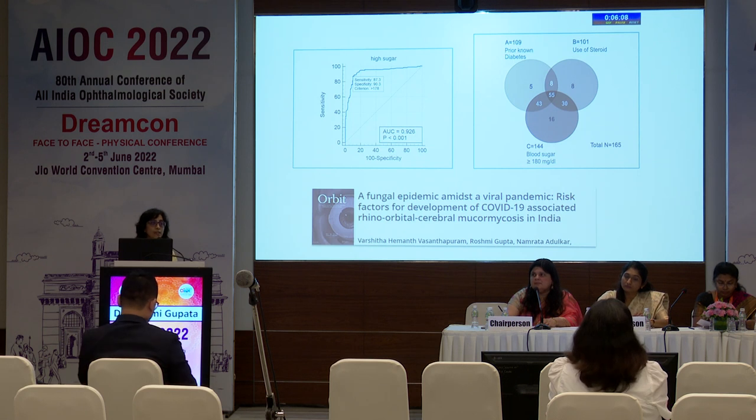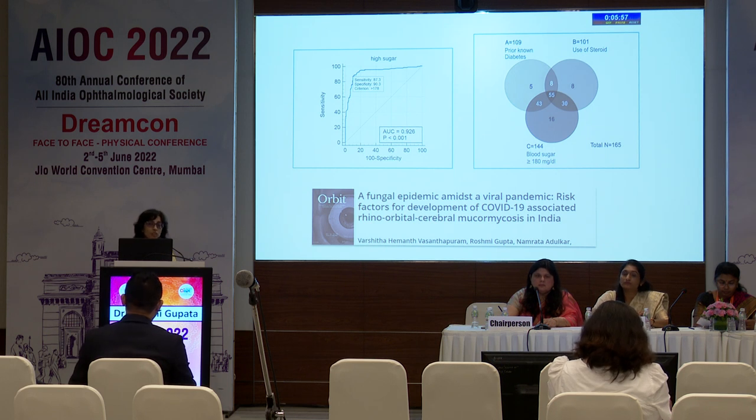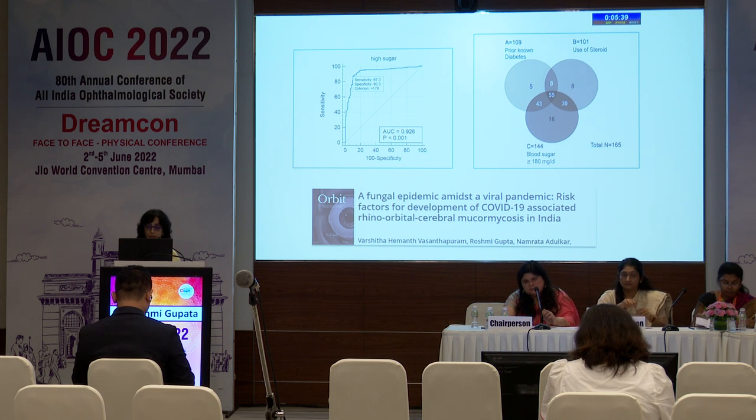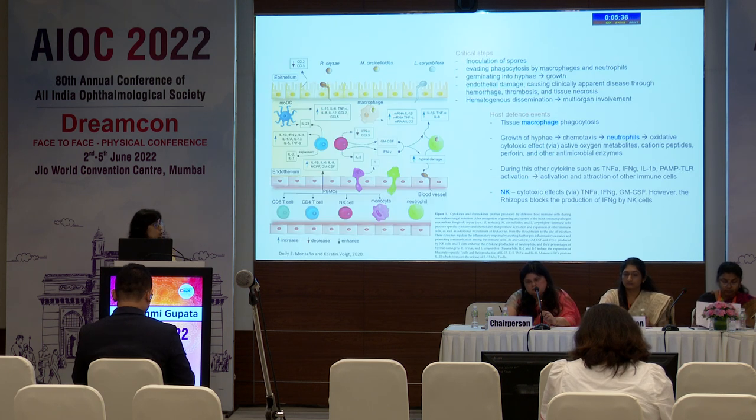And when we did an ROC curve, a high sugar level of more than 178 had the highest sensitivity and specificity for diagnosing mucormycosis. There was an overlap, as seen in the Venn diagram, between diabetes, use of steroid, and high blood sugar. However, there was still another segment of patients who did not have any of these factors, yet developed mucor. Conversely, there were patients who had high sugar but did not develop mucor. So that brings us to the host immunity.